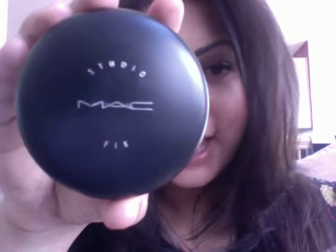For powder, this is my everything. It is the MAC Studio Fix Powder. Like I said, this is my everything. If you had to take away all my makeup, and by all I mean every single piece of my makeup, and you said to me, you can have one thing, just one, this would be my choice. If you have like 30 seconds to get ready in the morning, you put this on, you pinch your cheeks, you walk out the door. It covers everything, mattifies beautifully. It's amazing. My color is NC40, and I would never be without it.